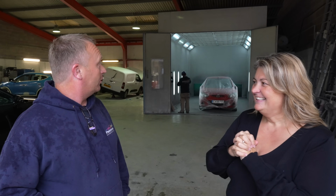We've got a great team here. We've worked together for a long time. The boys have been with me a very long time. And we've got this commercial booth in place, which helps us to achieve the goals we aim for. We're quite unique in the size of the vehicles we can cater for, so motorhomes are becoming more and more popular with us now.